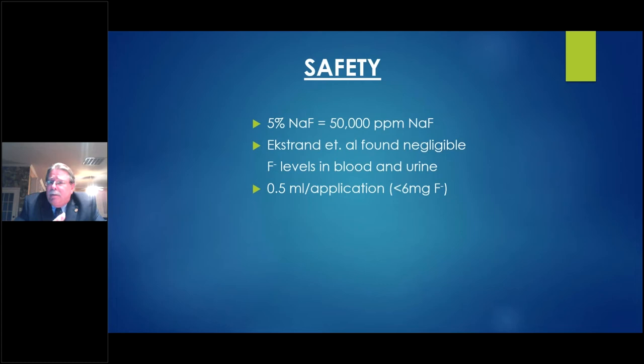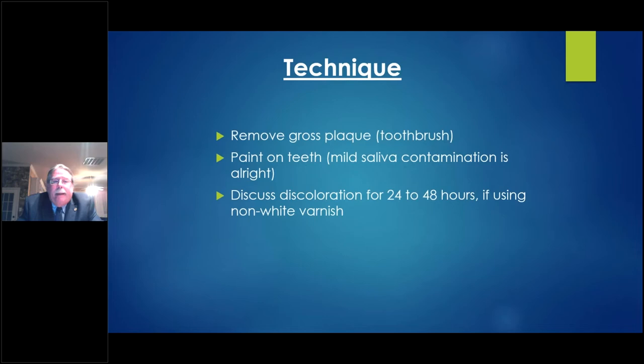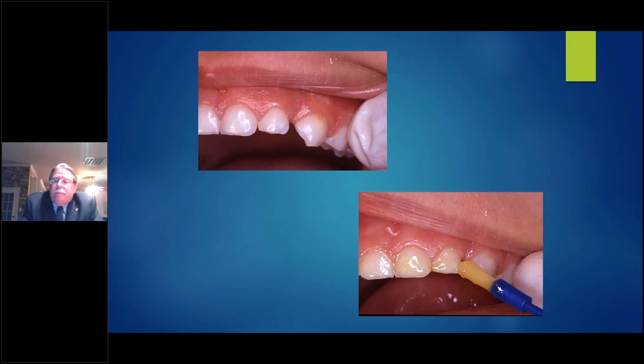So what are you supposed to do? Of course, remove the gross plaque, paint it on the teeth, tell people not to brush for 24 to 48 hours. What we do is we just tell them, don't brush the rest of the day. And I have yet to find a study that says that 2 hours is any different than 24 hours. And I think the reason we say 24 hours is that's what everybody else is saying, so we just want to fit in. But there's not really a lot of data out there, but we wanted to try to sit on the tooth surface as long as possible so that fluoride ion that's available will be taken up into those hydroxyl imperfections in the surface of the enamel and provide you fluoridated hydroxyapatite, which demineralizes much, much slower than natural enamel.